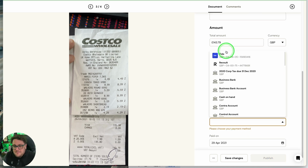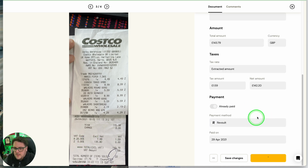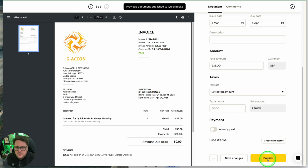Maybe the already paid method would be nice. Again, I'd do it against Revolut on that one, and I would publish it. Again, personally, I'd create line items. It's not extracted them for me, but that's the only criticism I can have here. I'm going to have to go through and split the 20%, the 0%, and then publish from there. But they're going through. I like that.